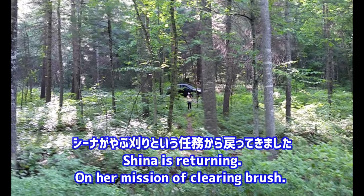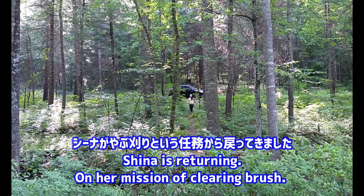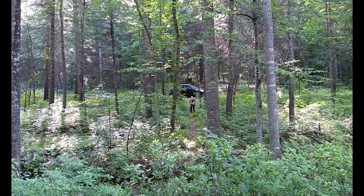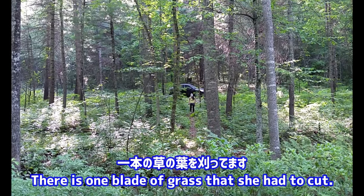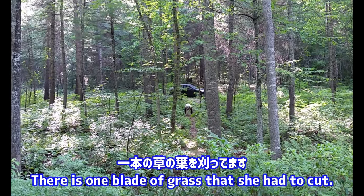Sheena is returning on her mission of clearing brush. Oh, she's not done yet. There was one blade of grass that she had to cut.